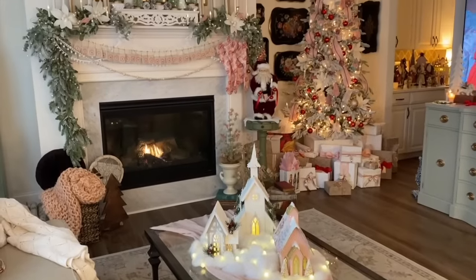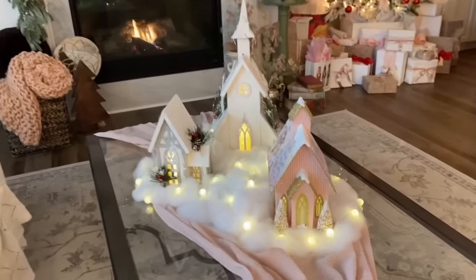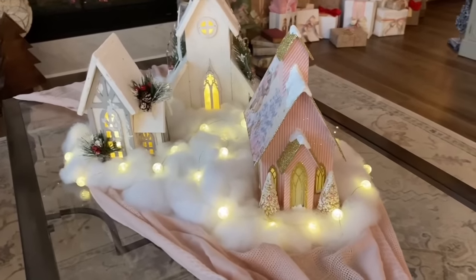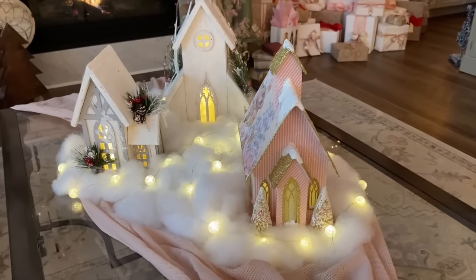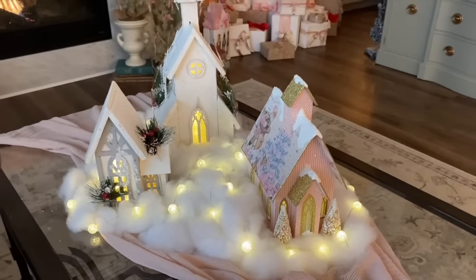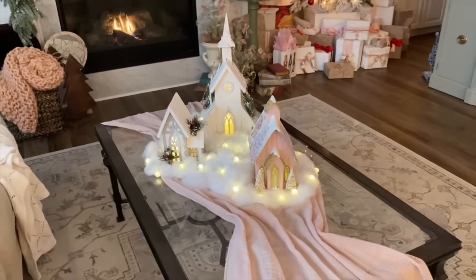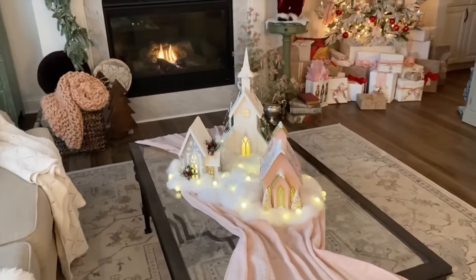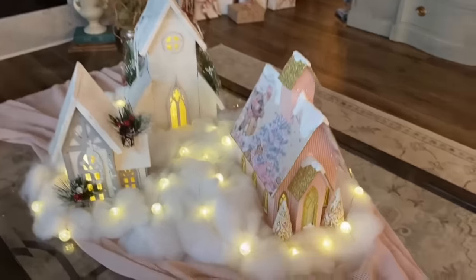On my coffee table this year, I set up these little churches that I have. And I purchased this pink chapel from Whiteberry Lane. Mirabelle makes these, they're handmade. And then I had the other two churches, and I really love the way that turned out on my coffee table. Looks so sweet and dreamy.